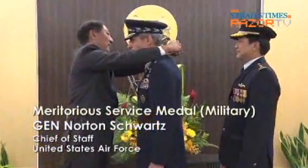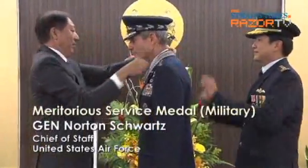General Norton Schwartz, Chief of Staff of the United States Air Force, was also conferred the Meritorious Service Medal Military by Deputy Prime Minister and Minister for Defence Teo Chee Hean.